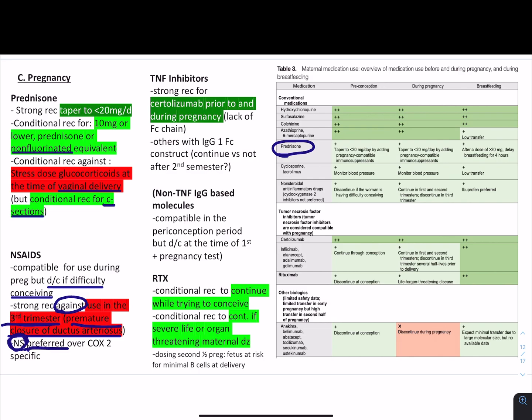A couple of comments about TNF inhibitors. When discussing placental transfer for most biologic therapies, if therapies contain an Fc-IgG1 construct, the significant crossing doesn't occur until the second trimester. So we prefer certolizumab, which lacks the Fc chain. And if you have to use other TNF inhibitors, there's a big question of whether to continue the medications or not beyond the second trimester. Let me just try to read off what they're discussing in the paper because I don't want to mislead anyone.